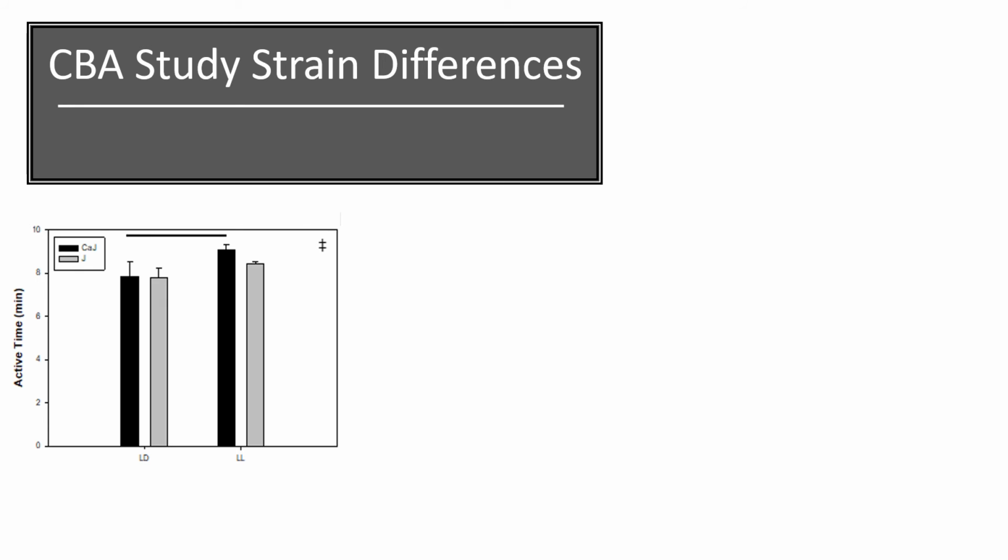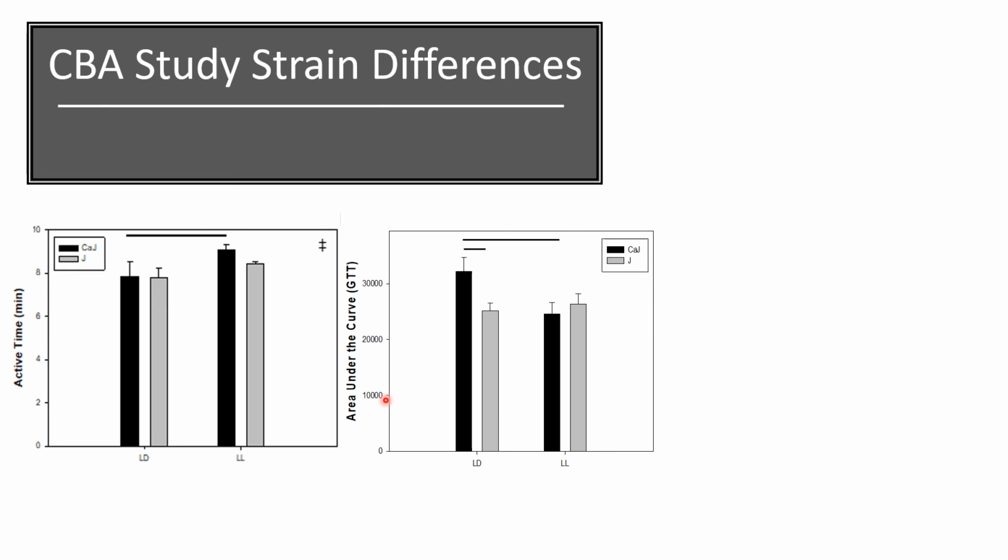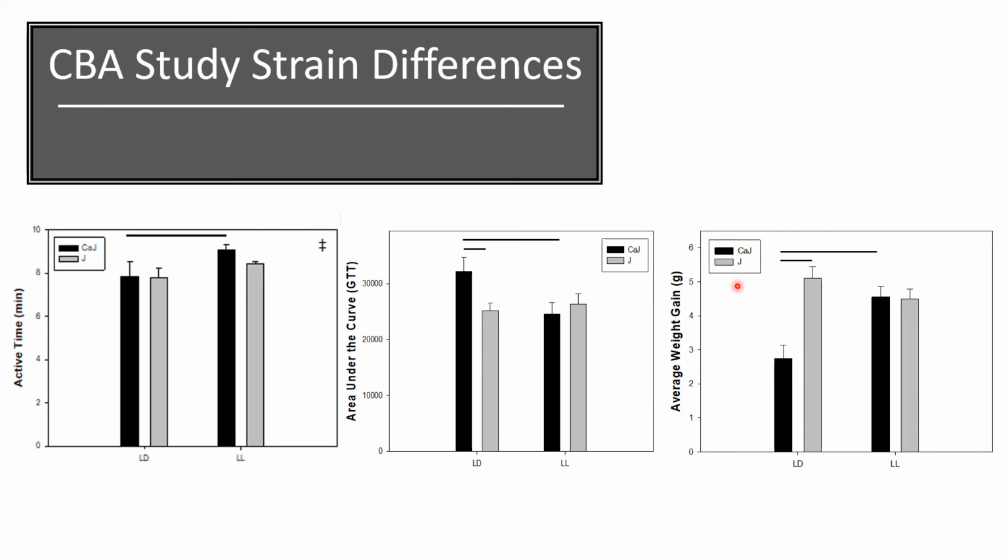I found few interactions with the CBA strains, and the differences were always seen in the mice that could see in constant light, because the blind mice responded the same whether they were in a normal light cycle or in constant light. This pattern is seen in active time, so we see the largest difference here in the mice that can see in constant light. We also see this difference in glucose metabolism. This is the calculated area under the curve for the glucose tolerance test. And again, we can see this big difference in the mice that can see. And the last big difference is our average weight gain, in that the biggest difference is caused in the mice that can see in constant light.